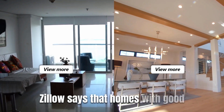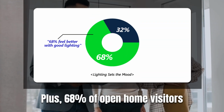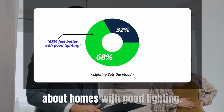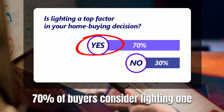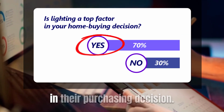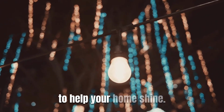Zillow says that homes with good lighting get up to 30% more clicks online than darker ones. Plus, 68% of open home visitors say they feel more positively about homes with good lighting. And here's another stat: 70% of buyers consider lighting one of the top influencing factors in their purchasing decision. Now, let's look at some practical and effective tips to help your home shine.